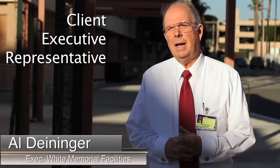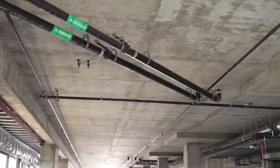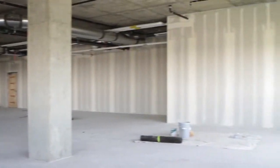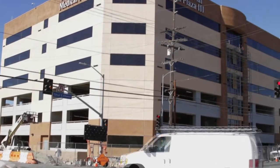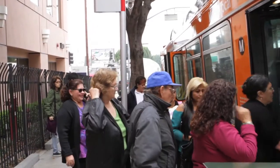This will provide a tremendous amount of space for physicians and also some hospital services that we plan to develop that will really help our community. Diabetes is one of those, and probably wound care, other things like that. And it's a great location, right on the corner as you come off the freeway. So good visibility, good access. Come off the bus, the doctor's right there.